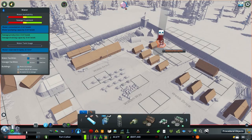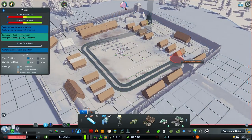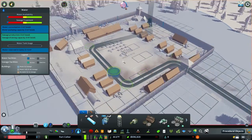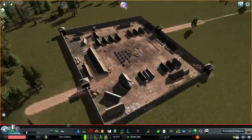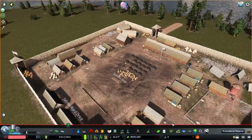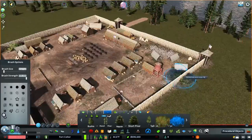And then I'm gonna run some water lines under the ground. Again, completely unrealistic, but kind of necessary. Otherwise, we'll have some really big zoning issues later on. So, gonna run those lines and then we'll just add some more detail.